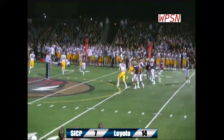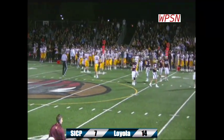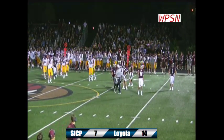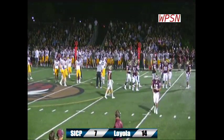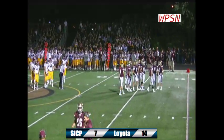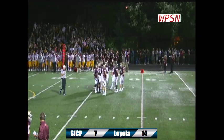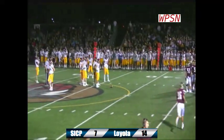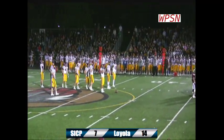All right, that's a quick pass play. It's intercepted by Loyola, it looks like. Or is it... Incomplete pass, it hit the ground before it was picked up. My bad. All right, this brings up third down for the Wolfpack. Let's see if they can recover. Looks like they're setting up. With 26 seconds left in the half, let's see if Ignatius can get one more, on their own 43.